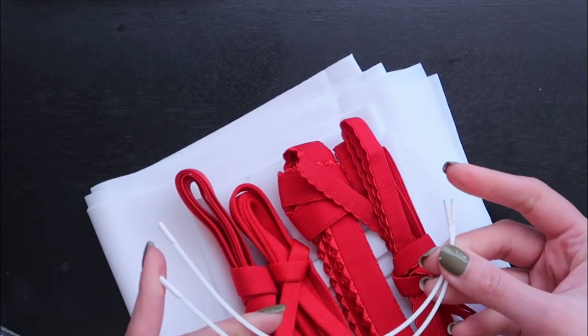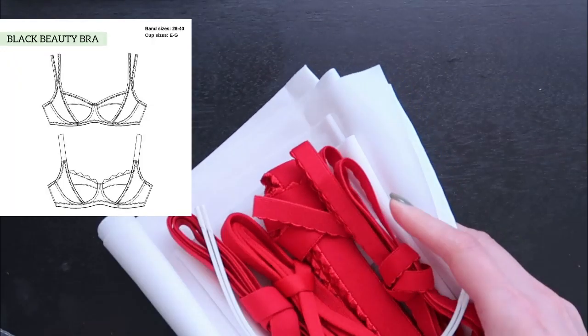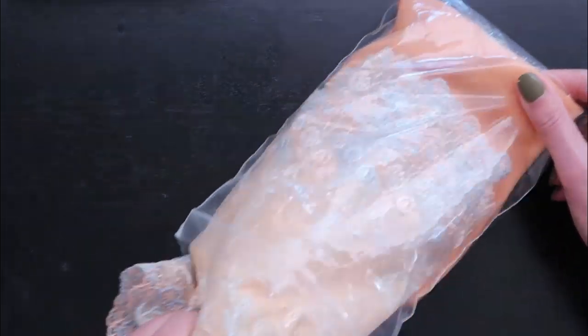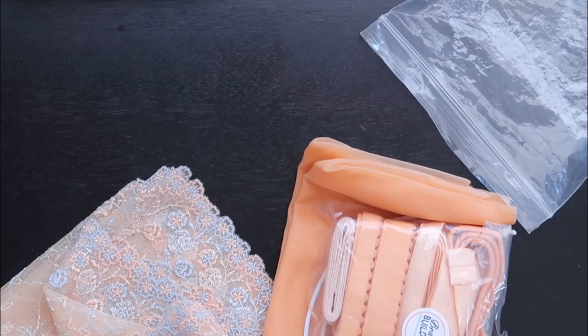And then see here, you can tell I've put a plunge wire in with this because it will more than likely be a plunge Black Beauty bra. So next up, I have a bra builder's kit. I have made a bra out of this already, and I can post a picture of that.